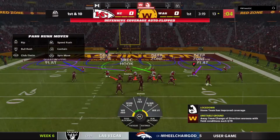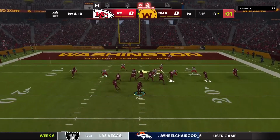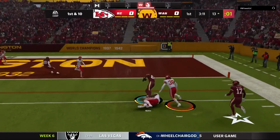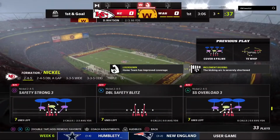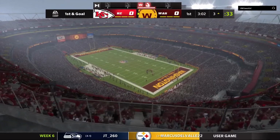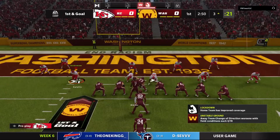A real field flipper there as all of a sudden they've got a first down in the red zone. Watson just beating the play clock. And quick throw here, that's complete. And stopped a few yards shy of the goal line at the 3. Boy, how about the speed with which this offense can get down the field? It's taken them no time at all to get down here. And now they're set up with a first and goal.